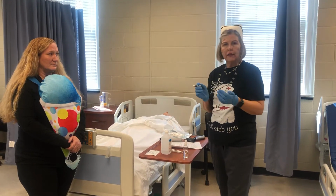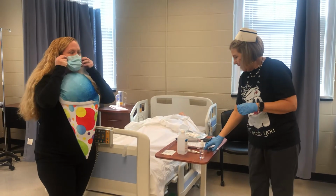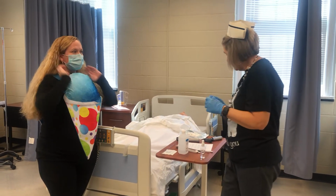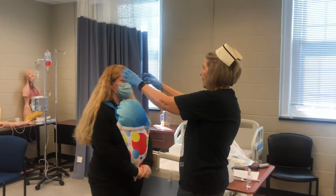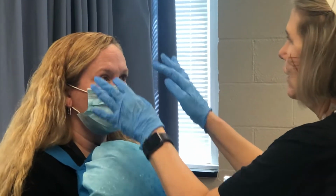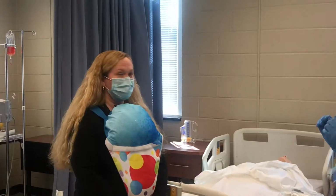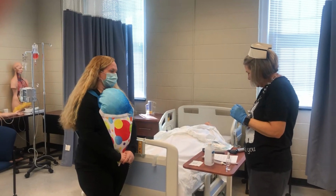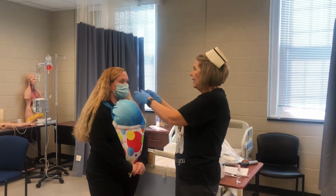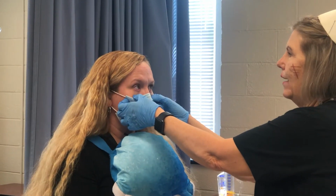All right, so now we're going to do the eyes, the eye assessment. So I'm going to inspect and palpate the eyebrows for texture. Everything looks good. Eyelids look good. Eyelashes look good. Very pretty. I'm going to pull down her bottom eyelid and look at her conjunctiva, and it looks good.